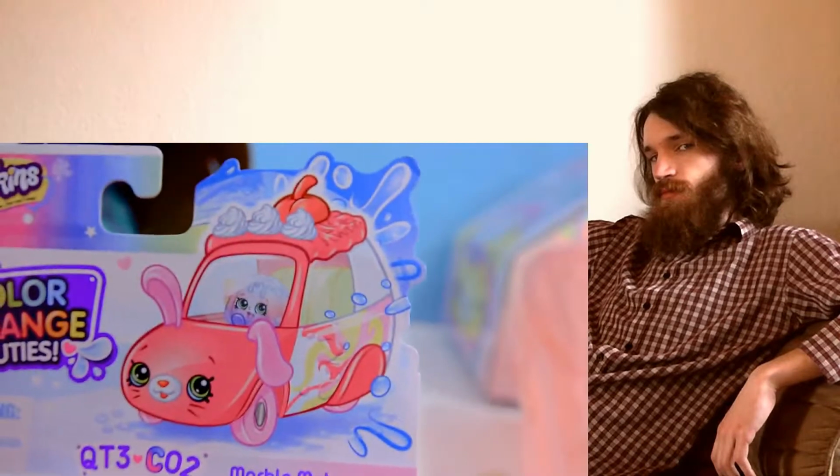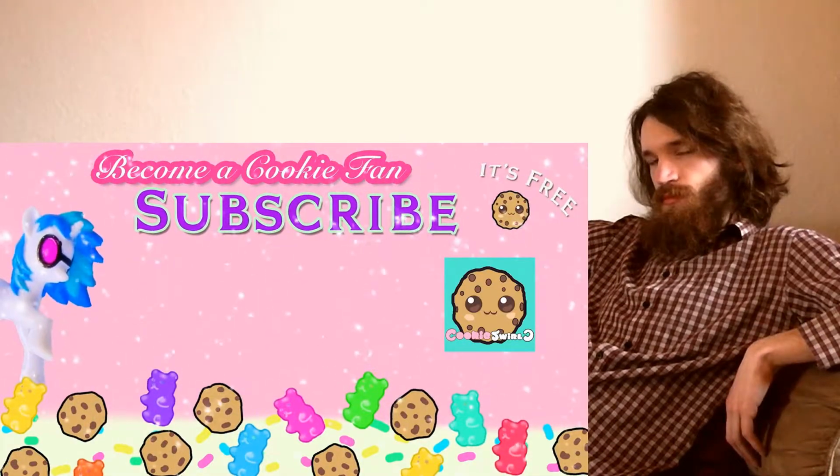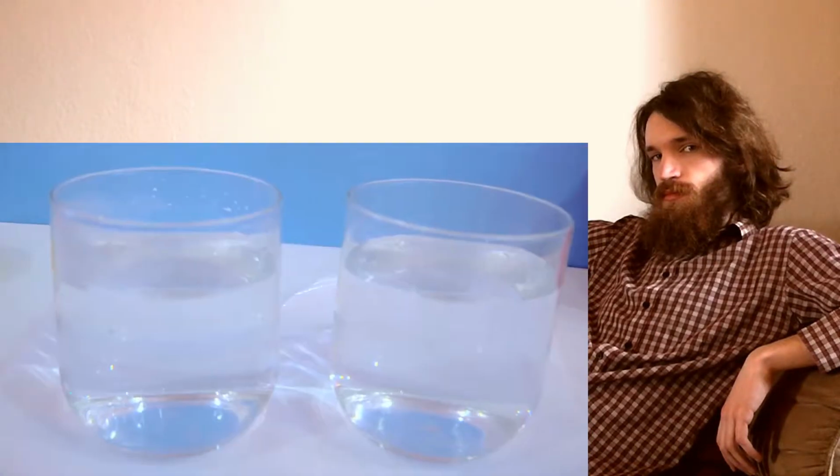Look at how carry cake. It's speedy camera. It has a cake. It has its tongue sticking out. But these balls so sweet. You drive on. Oh, look, color changing.